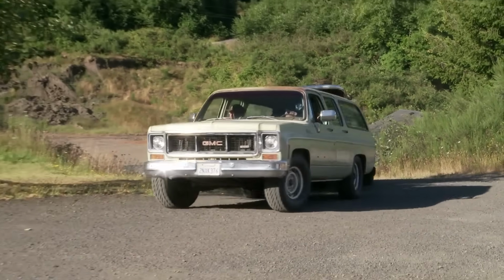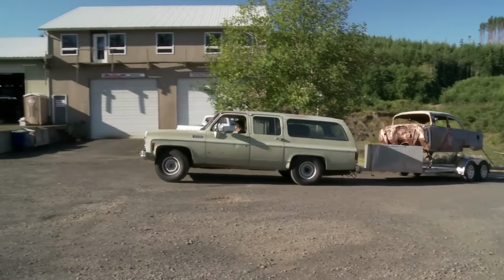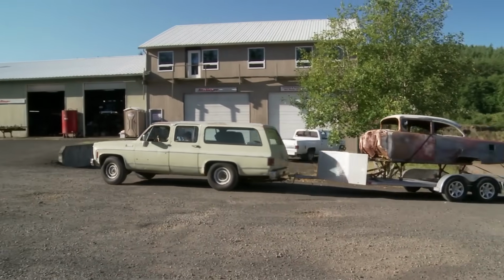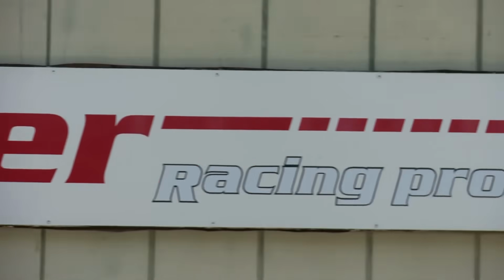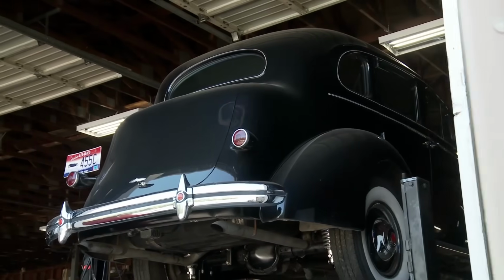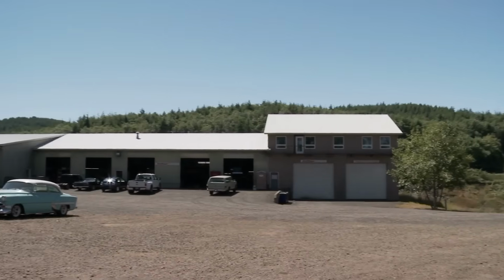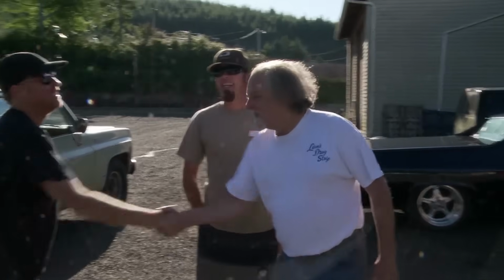Jim Meyer Racing is like a gearhead paradise right near the cool tourist area of Lincoln City. He's got this great shop tucked away in the woods. He's been here like 25 years just doing cool gearhead stuff. He's got old motocross bikes, weird old hot rods, but the main thing that they do here is they make complete rolling chassis that you can just slap under your car. I've heard of this place forever and seen their ads and stuff, but it's always cool to show up and find out that it's a real place with real, genuine hot rodders.